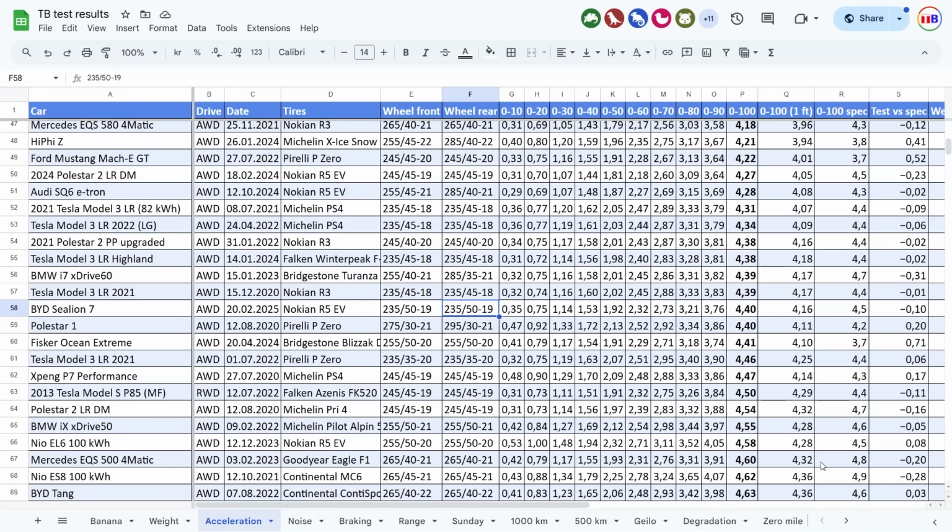Alright, we're back home. Let's take a look at the result. You see that the Sealion did it in 4.4 seconds. According to spec, it's 4.5, and we even have the winter tires. Usually that could result in slightly slower. But compared to other cars, wow, it's almost as fast as Model 3 Highland, and almost as fast as SQ6 e-tron, a lot more expensive car.